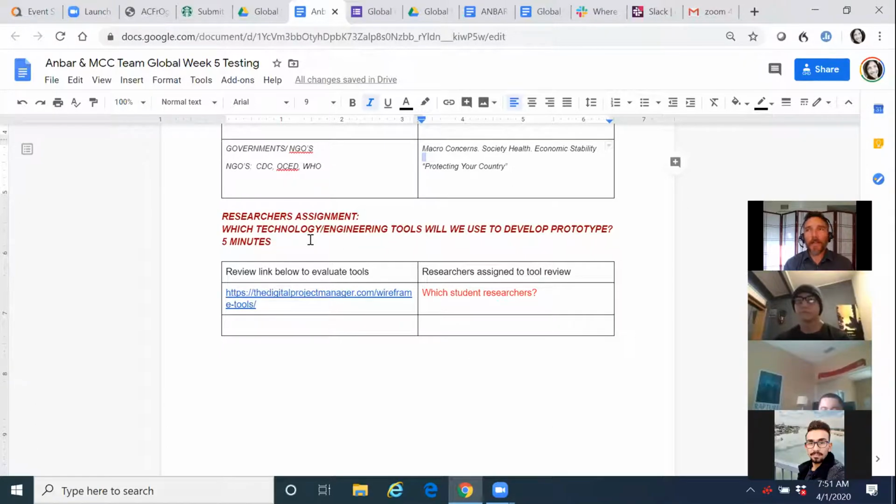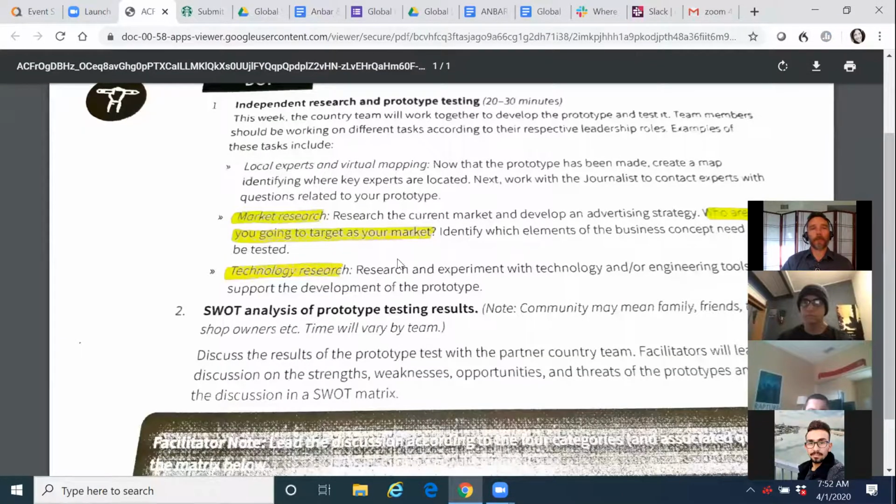So wireframes is a common software that's used to design apps. That's like an umbrella term, wireframes. But here's a link, and I put this in red, which students want to research. If we could get a couple of students to volunteer themselves, if you haven't done anything yet, this would be a good one to research some of these software tools for designing applications, because that satisfies this piece here: research and experiment with technology and or engineering tools that support the development of the prototype.